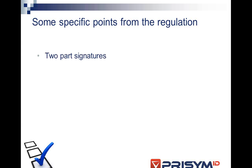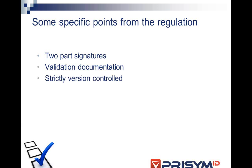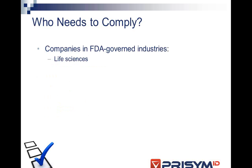Some specific points from the regulations. Signatures need to be two-part. That's username and password. Relevant validation documentation needs to be in place. Labels and data need to be strictly version controlled. Relevant SOPs need to be in place. The audit history of actions needs to be maintained and secure. And actions within the system must be permission-based.